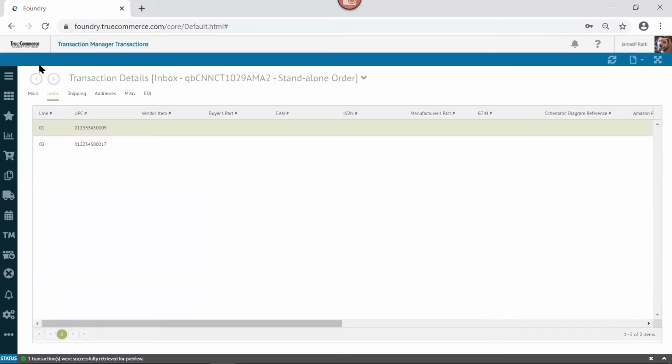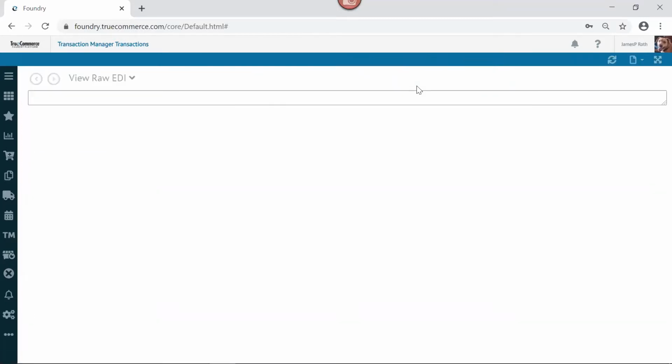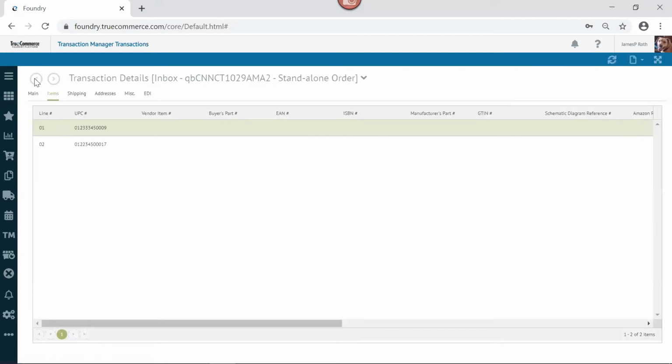You'd also have the ability of reading raw data if you enjoy or if you're familiar with EDI. There is EDI available for you, and you can also view all the data that comes in from any of your customers or going out to your customers as well.